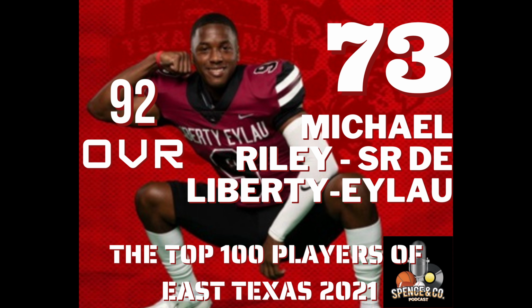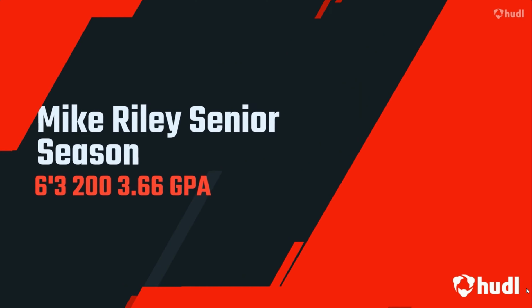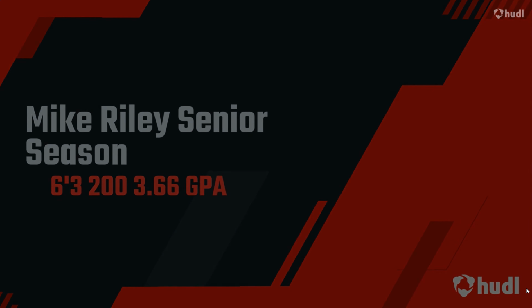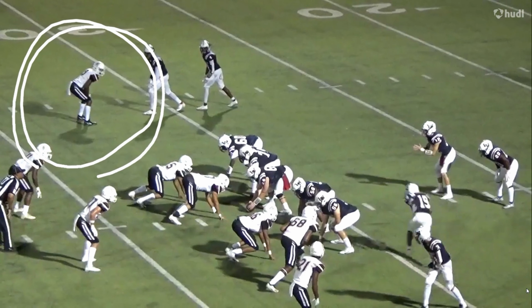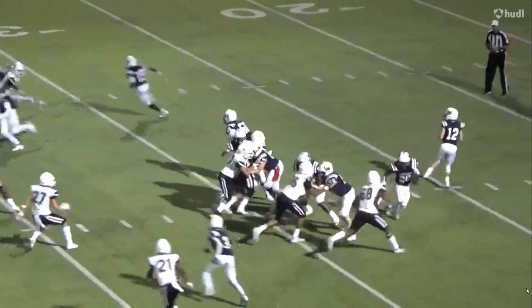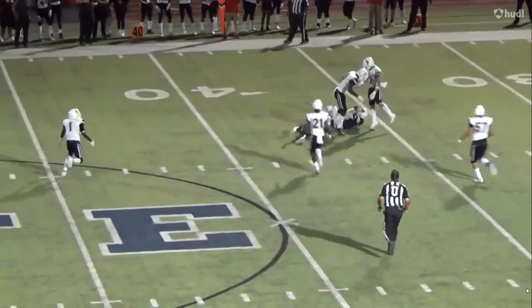At number 73, defensive end from Liberty LIU, senior Mike Riley. And what Mike Riley is, he's a defensive end, outside linebacker, and he has tremendous athleticism. Look at him here out there in the flat, throw a ball into his area. The defender didn't see him, but he saw the ball, lays that ball carrier out.